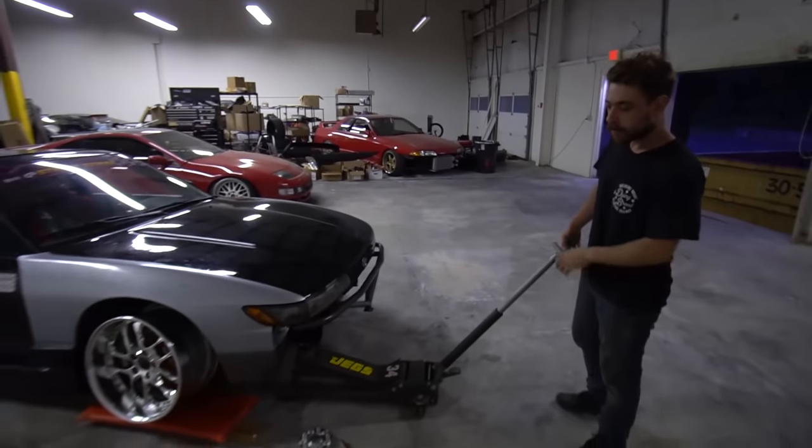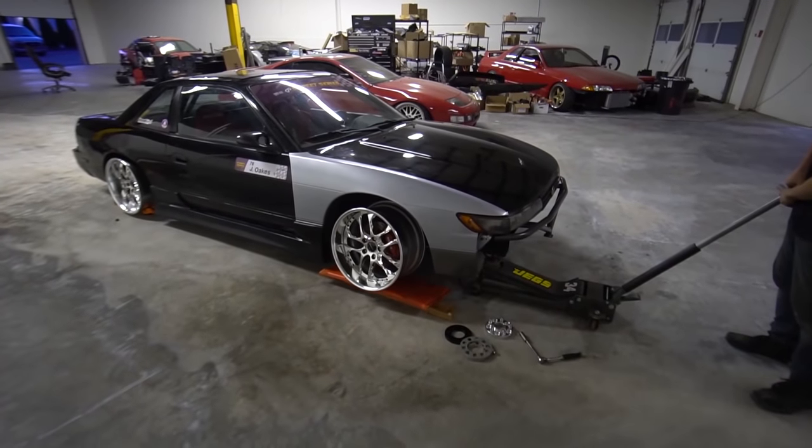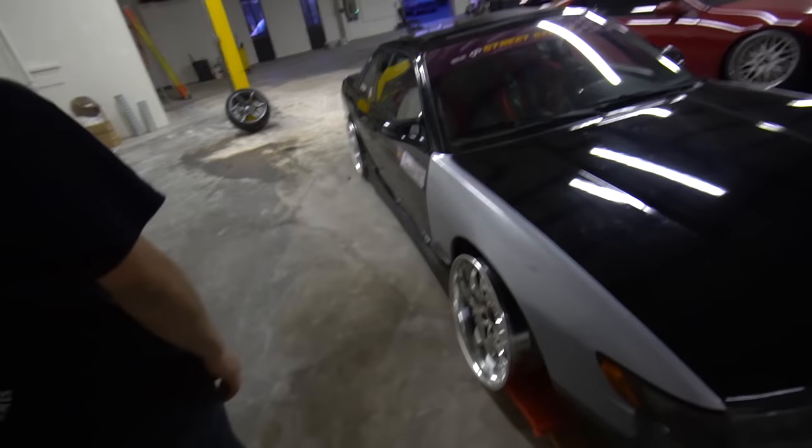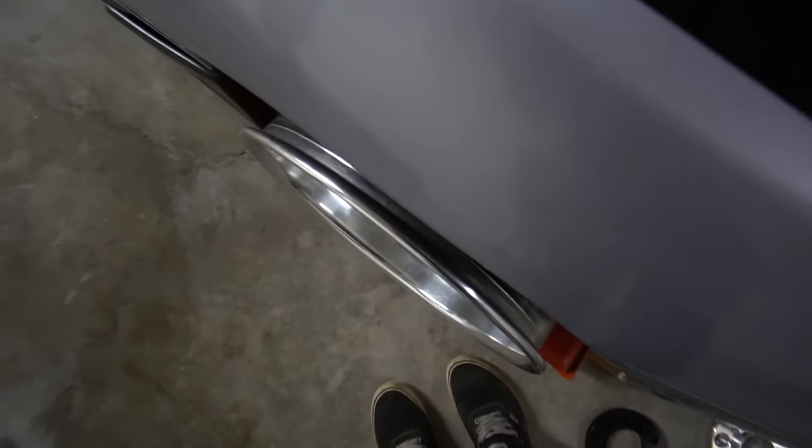All right, B, do the honors. Let's see what we got here. I'm so excited. Drop it hard. Ooh, it actually fits better than I thought it would.